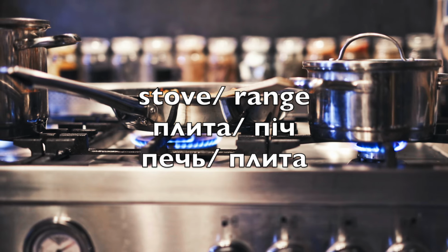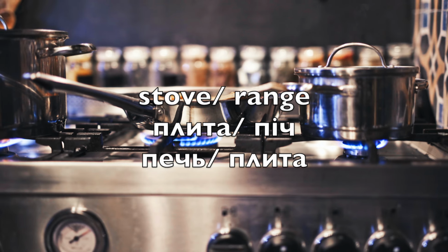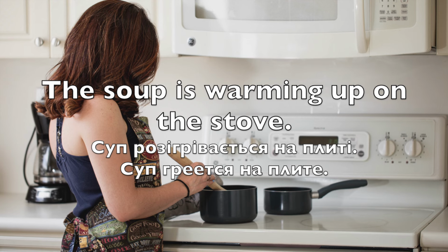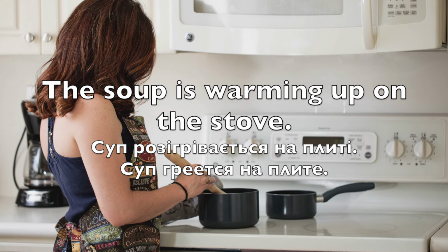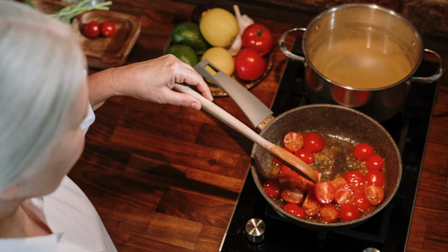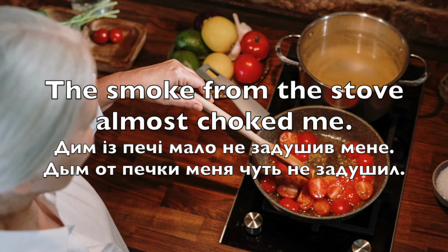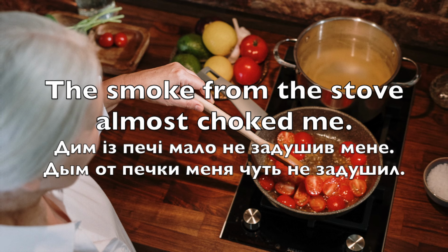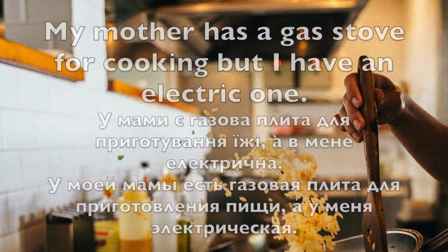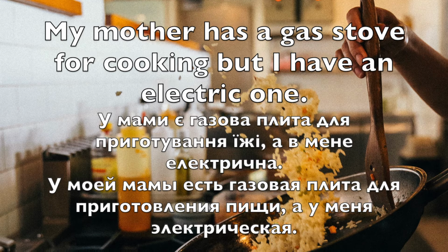Stove range. The soup is warming up on the stove. The smoke from the stove almost choked me. My mother has a gas stove for cooking, but I have an electric one.